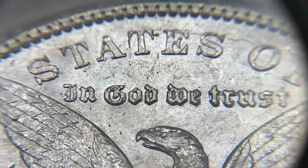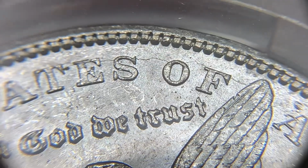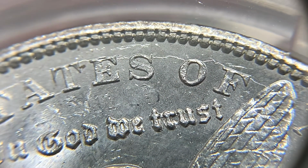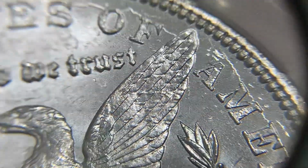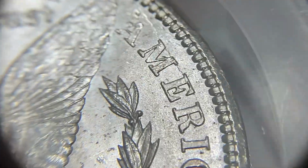Let's look first at the die cracks that run along the top. The reason I'm pointing out the die cracks is, one, I like die cracks, and two, when the die cracks, the metal flows into those cracks, causing these raised lines that look like cracks, because they are, on the coin, but they're raised.